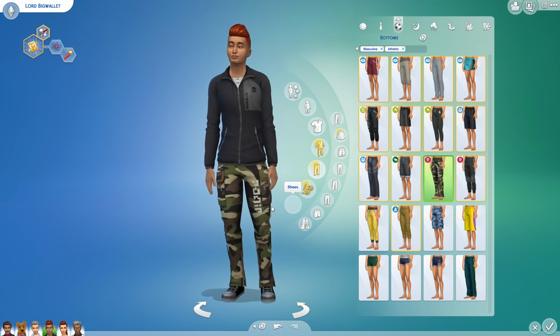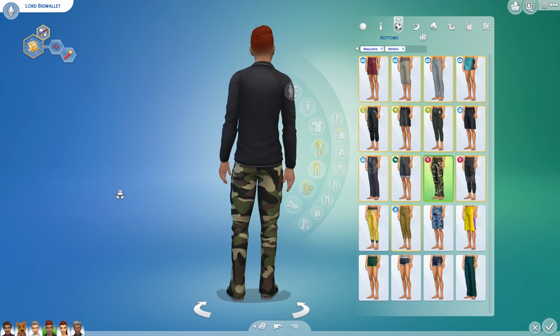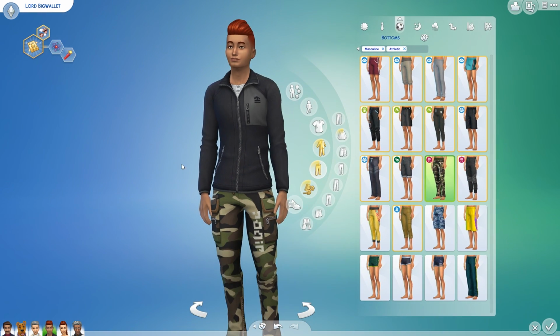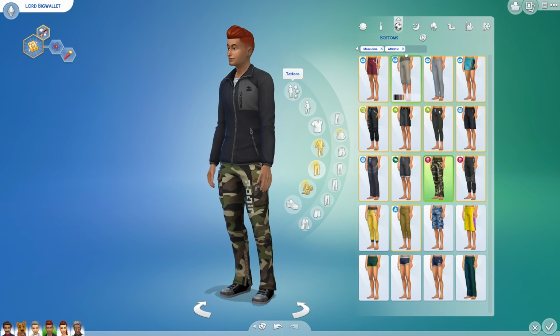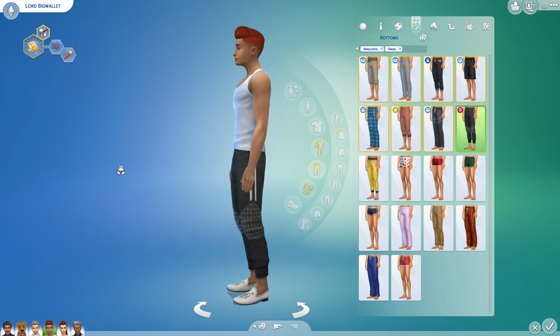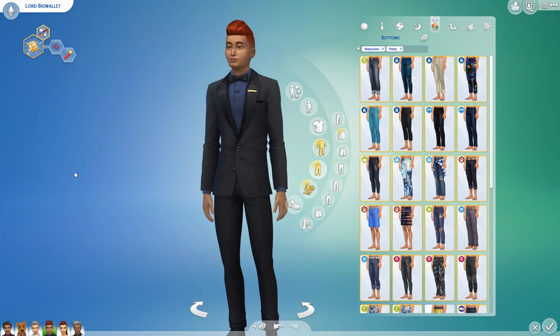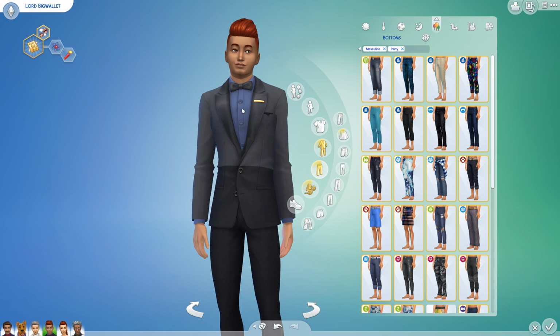Camo is like massively in at the moment. So I figured these sort of camo pants could be pretty expensive along with that jacket. I like the little logo on it because it seems like it's expensive. And then we got the sleepwear, which is pretty standard, but I thought I'd get those track pants that look pretty fancy.